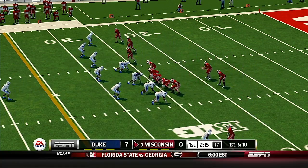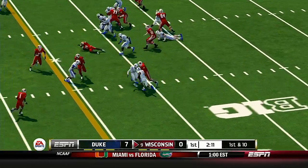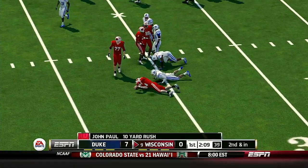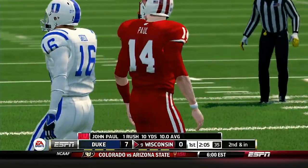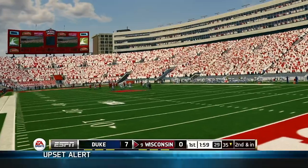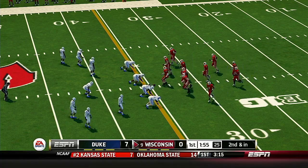He's one of the most exciting running backs in all of college football, and I'm sure this offense wants to put him in a place where he can have some success early and often. Tackle made at about the 35. That'll make it second and inches. So it's second down, and they're only about a foot away from picking up the first down.